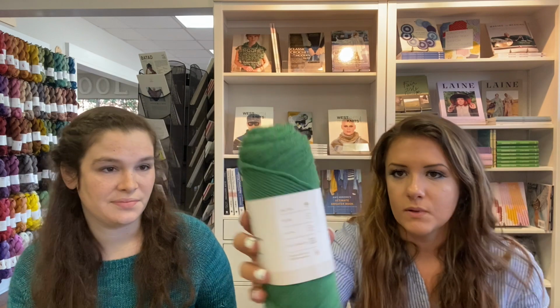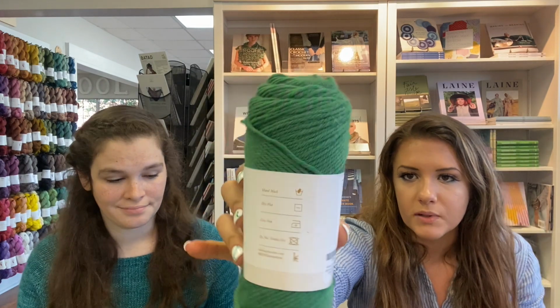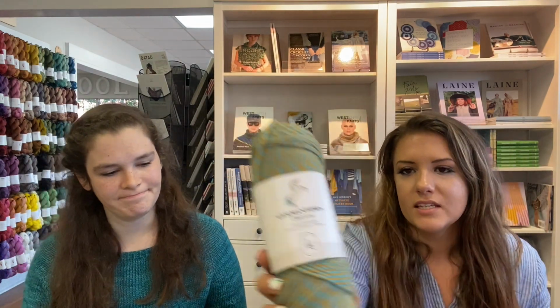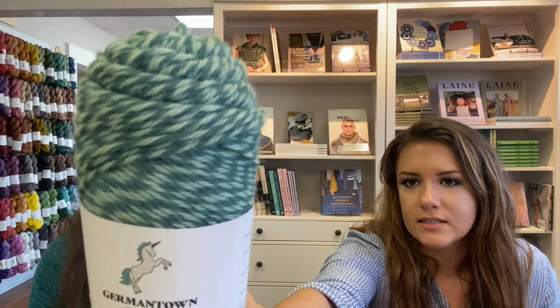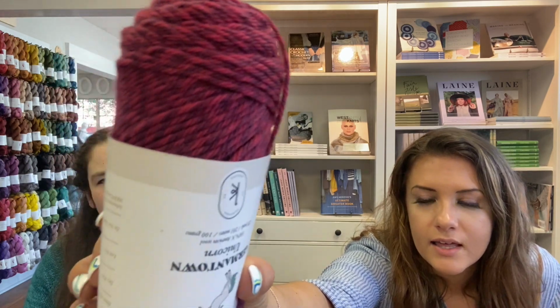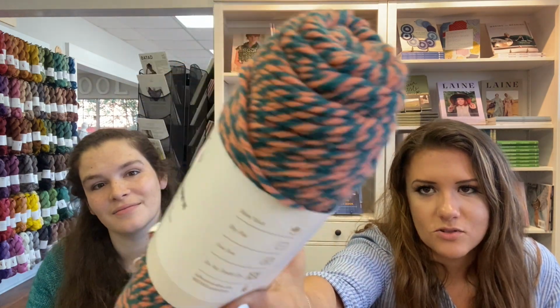So this one, which is the most subtle, barely see it, is the colorway Emerald and Myrtle blended together. Then this one is the Old Blue with Honey. Really pretty. This is Jade and Sage. I love that one. Very tonal. You could use these and mix it with some Earth self-striping and make a really pretty Courage shawl if you haven't done one already. This is Rhododendron and Persian Red. And last but not least, this is Salmon and Peacock. This is the most fun one, I think.